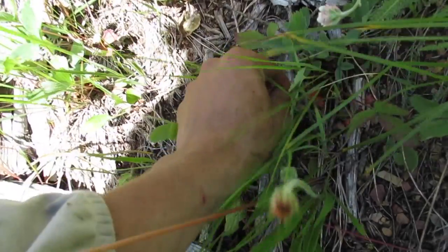Hopefully we find some sheds. See what happens.